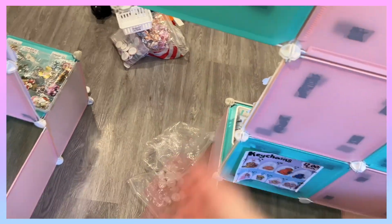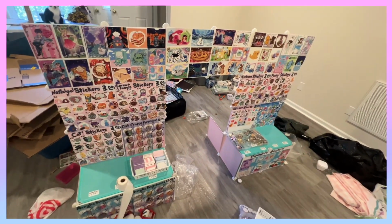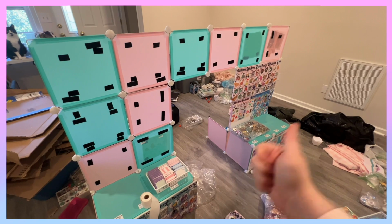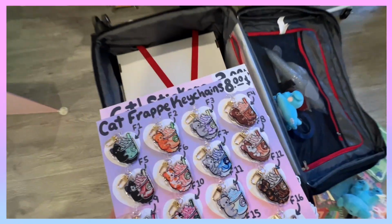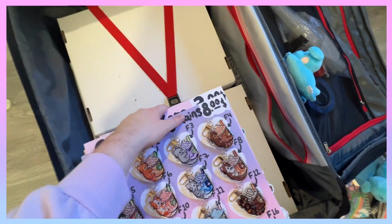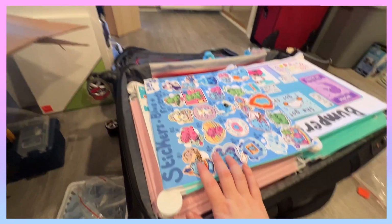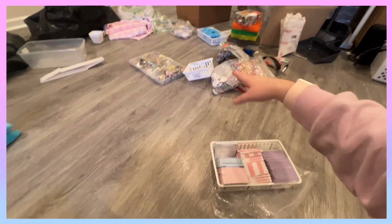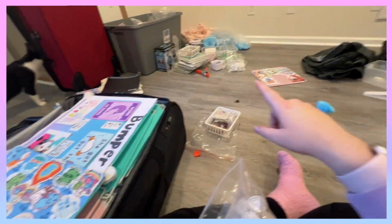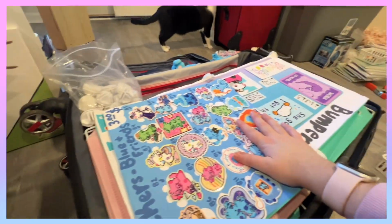Now for, you know, the rest of it. Let's get one last good look at it before it's all taken down. This is how full my suitcase is, just with the actual panels and the display, just the framework. That's not even including all of the smaller items, the restocks, all of the sticker books. Let's see how much I can get this to fit this time.